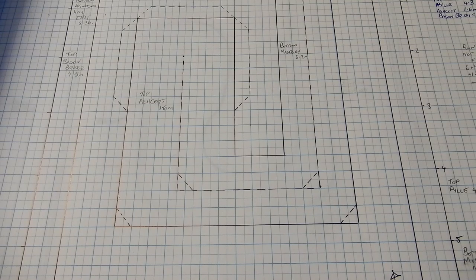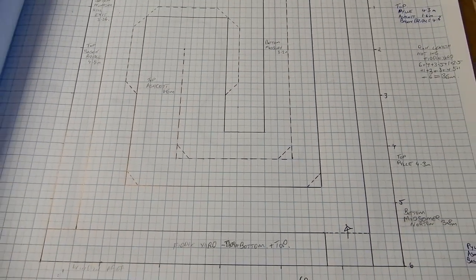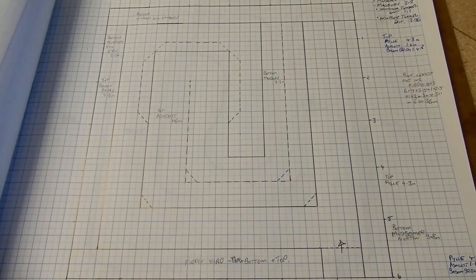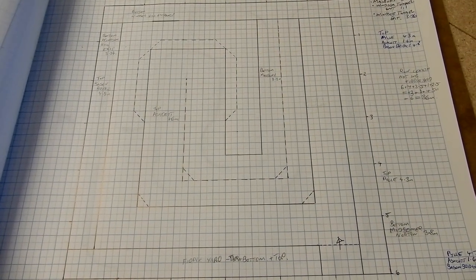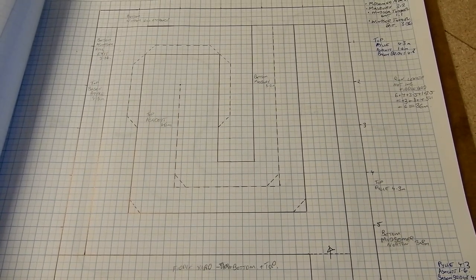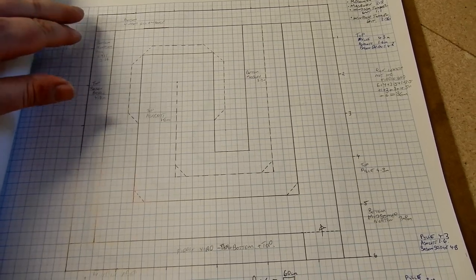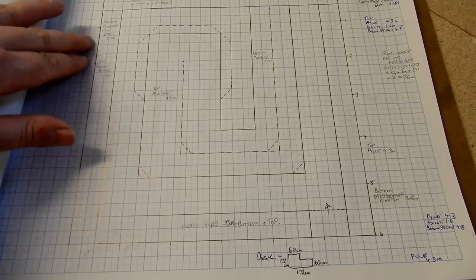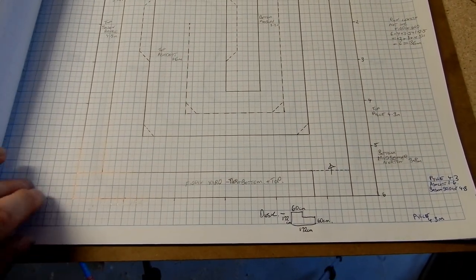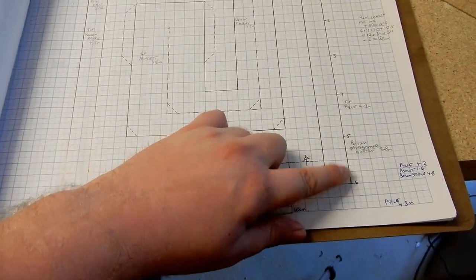Okay, so here we are, essentially at my sketches. I do apologize if it's struggling to focus because of the graph paper I've been drawing on. I've just lifted the tripod up a little bit so I can focus more on these plans right here. So here's the outline of my shed: 6 meters going from here down to this corner, and of course 6 meters going from here over to this corner right here.